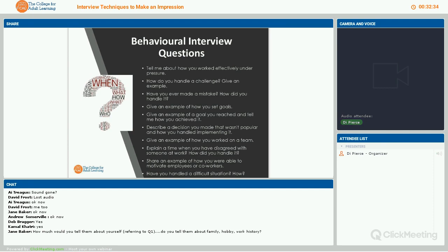Look, in honesty, they'll ask you about pressure. They'll ask you about mistakes. They will ask you about challenging situations. They will ask you to explain a time when you've disagreed with someone at work, or there was something that compromised your values or wasn't ethical. They may ask you about a difficult situation that you've had with a team member.